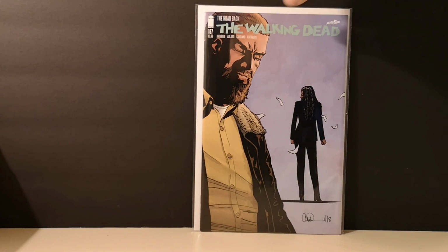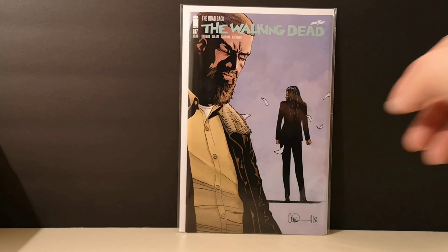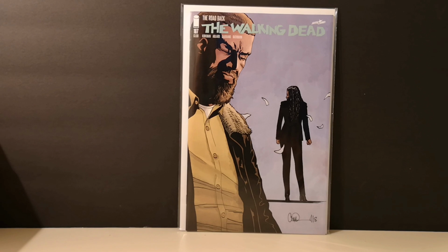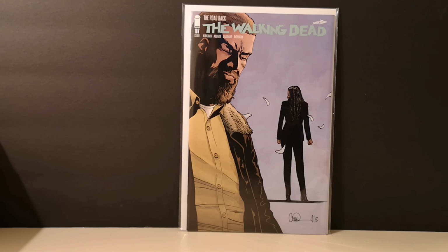Up next, I've started picking up The Walking Dead ever since the 25th anniversary, I believe, or the 15th anniversary, whatever those recent issues were. Looks like something's going on between Rick and Michonne, I'm assuming. I don't really read these books. I read the first few, and I'm trying to pick it up again. But I love the show up until the last couple seasons. So I thought, well, I'll read the book. Maybe the book will be better than the TV show has turned into.